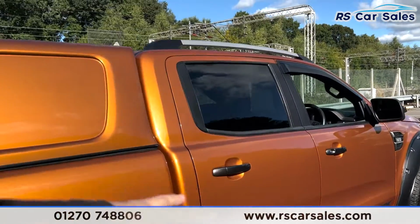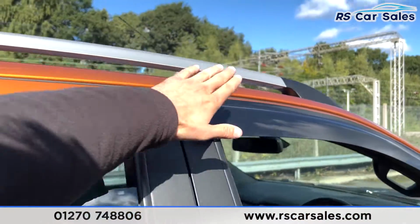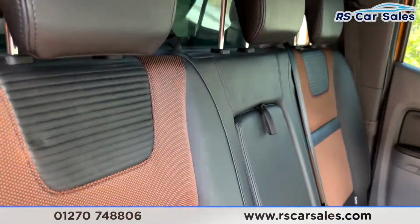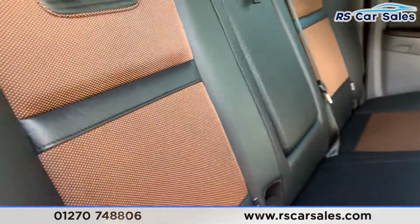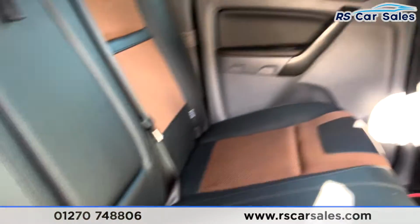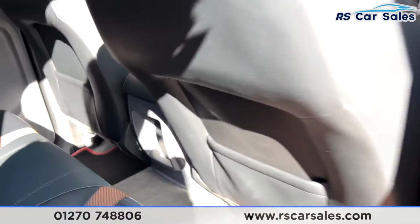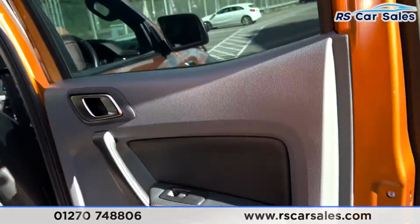We have your privacy glass on the rear with your black window trim, and also you have your wind deflectors on the front. Looking in the back, you do have your half leather and half fabric seats throughout, with the ISOFIX points, pull down armrest, and storage behind the passenger and the driver's seat with 12-volt connectivity in the centre. You have your electric windows on the doors.